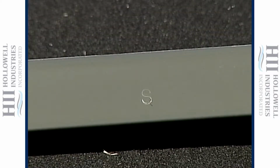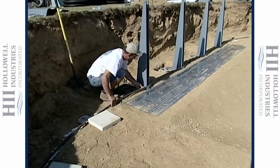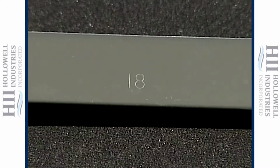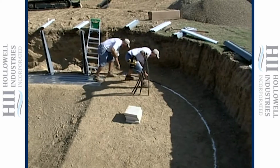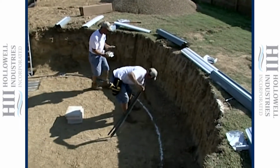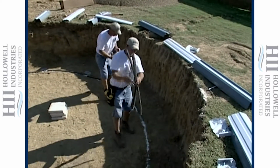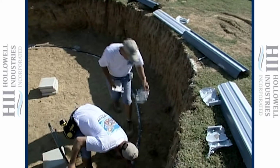The side rails are stamped with an S, and these are placed along the straight sides of the pool. The circular end rails are stamped with the pool width, such as 18 feet, and these will be placed along the circular ends of the pool. Make sure to separate these rails before you begin installation. Some pools will have transition rails to transition from the circular ends to the straight sides.